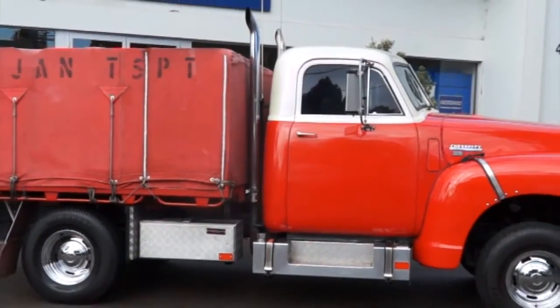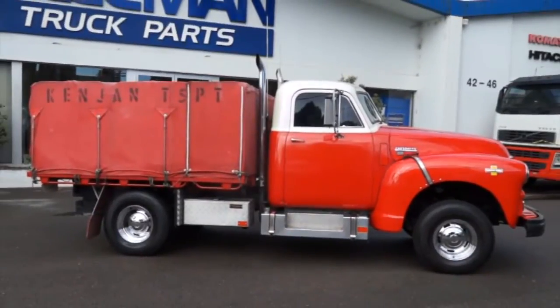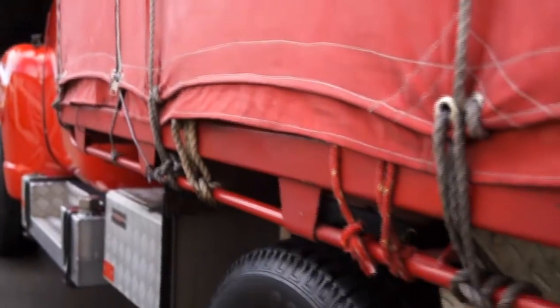Body-wise, good strong body, but surface rust all over it, but soda blast, cleaned up. What I love about this little truck is it's got the big truck features. The first thing that stands out is the checker plate, all the alloy down the side, the step under the door, the fuel tank.